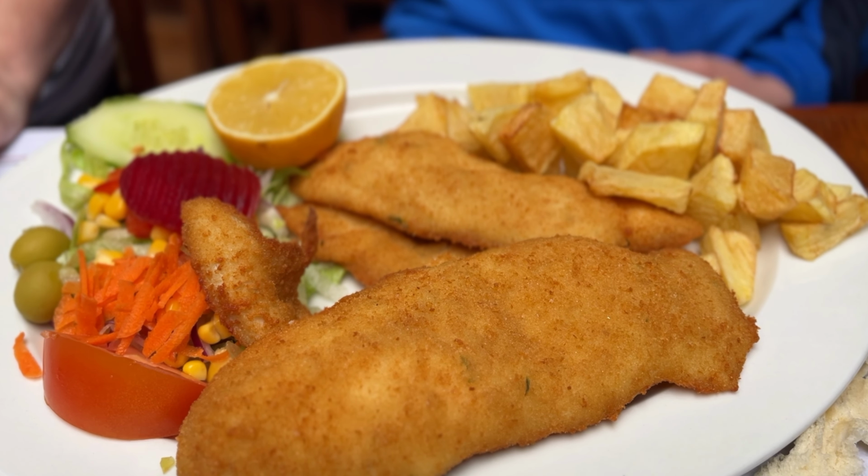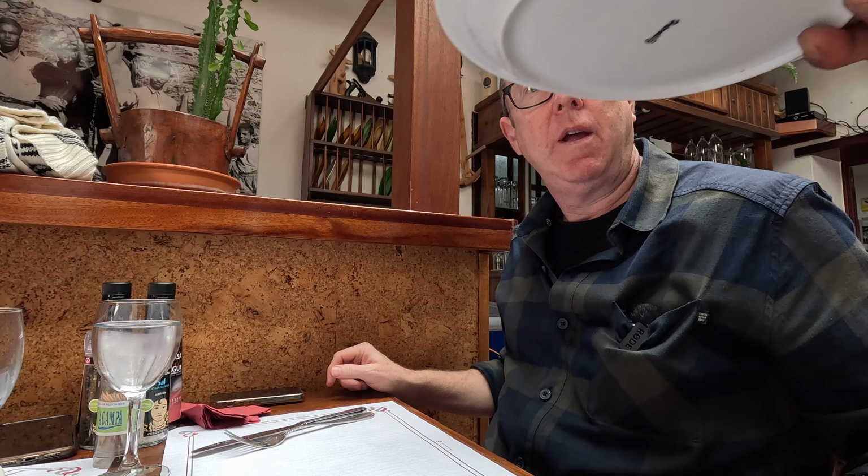So far, no complaints. The first starter, the papas, tick. Second starter, the cheese, tick. And the third starter that we've had here, this carne en adobo, tick. So Brian, sorry to say, I reckon you missed out.